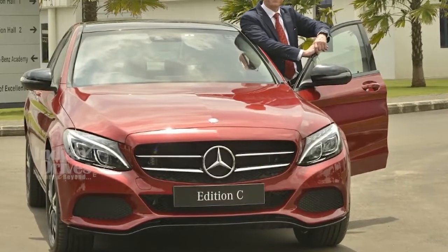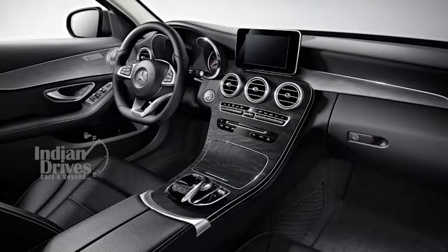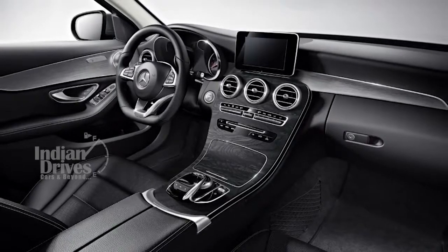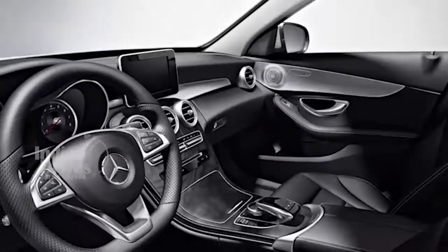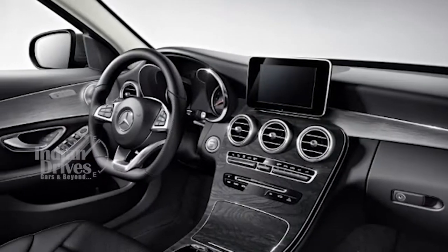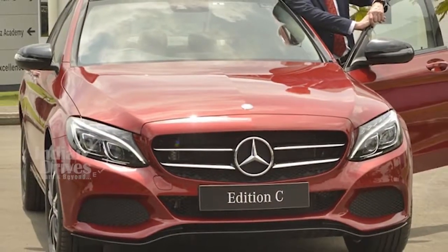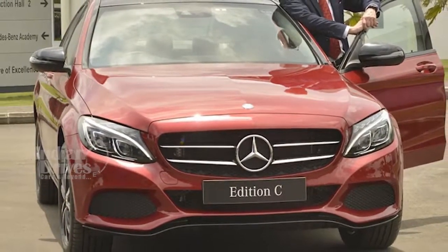The 2017 Edition C will also be differentiable with a shade of designo hyacinth red that is available exclusively on this trim level, along with an updated interior package that now features a black ash wood trim on the center console and the dashboard. Other interior features include aluminium sport pedals and a set of projector lamps on the outside rear view mirror that projects the Mercedes-Benz logo on the ground while the doors are open.